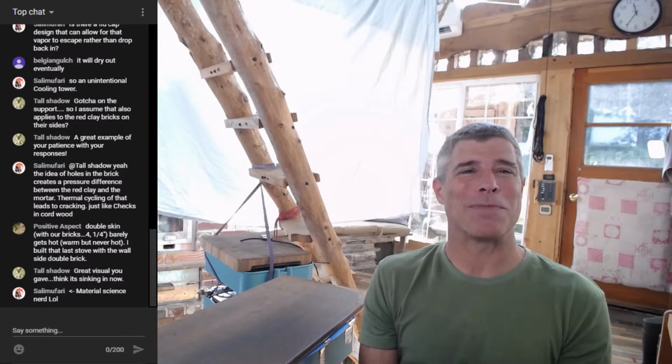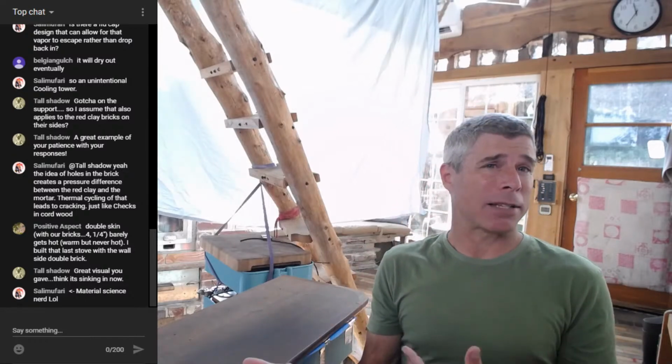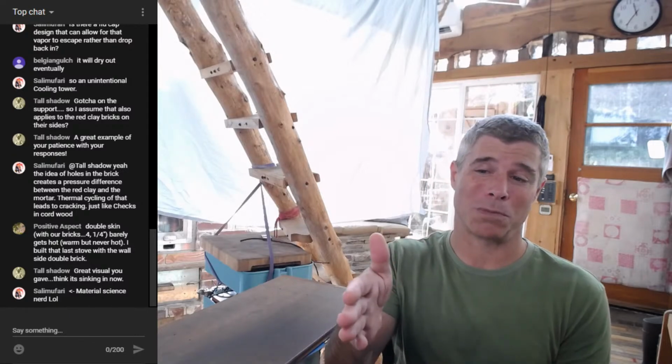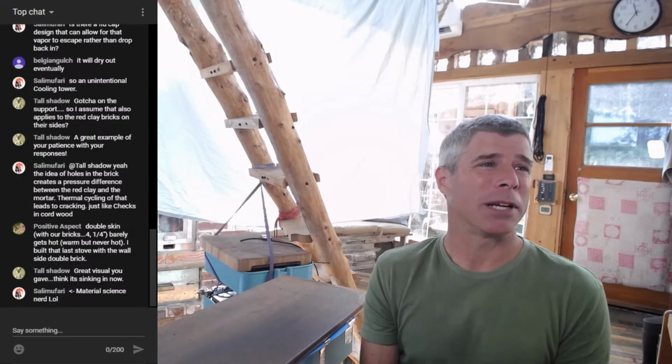Again, man, I keep throwing you to the wolves, Tall Shadow. I keep just saying, well, you should just try it out, because I haven't, and mostly I'm speculating. I'm saying I build mine a certain way, but it's based on a premise. It isn't based on me having built one with holey bricks sideways. I don't know how it would go. I speculate it probably would have some potential issues, might get really hot. That's probably the biggest one.